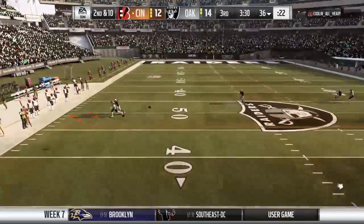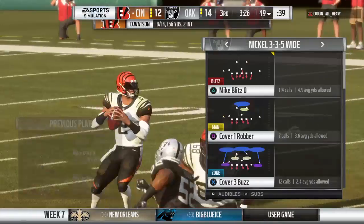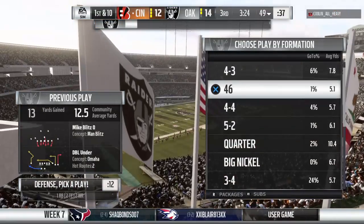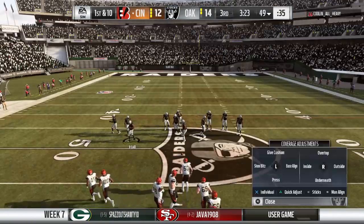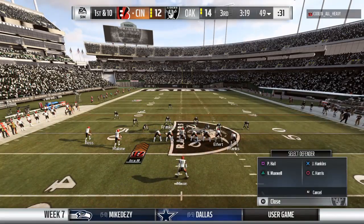Throwing again is Watson. Throwing the out route, incomplete. It's Brown. And getting this just shy of midfield, they'll spot it at the 49. The Bengals passing game finding a rhythm. They've got another 1st. Watson now 5 straight completions here in this second half. 1st and 10.